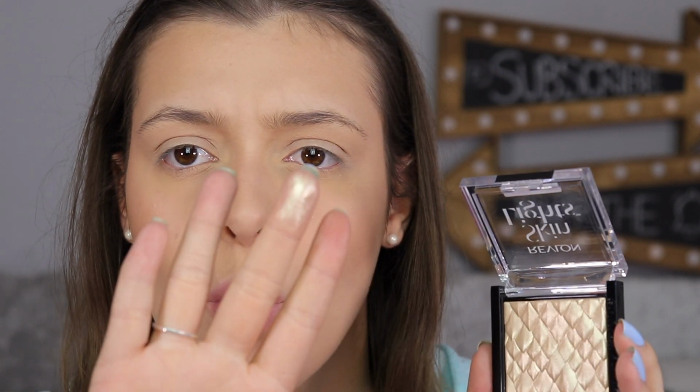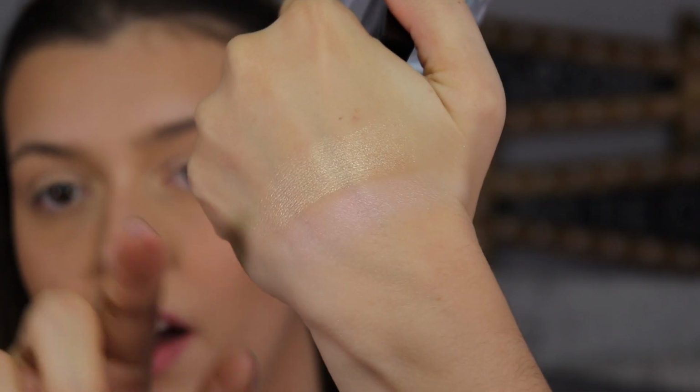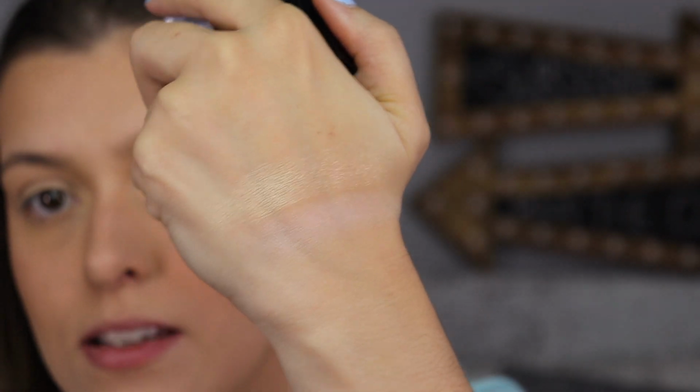I'm really excited to touch this. Ooh, that looks so nice. Can you see this on camera? Please tell me you can see how, that's not even justifying on camera how nice it looks in person. It's a golden highlight. Oh my god, that looks so silky on the skin. It's not metallic by any means, it's just glossy looking. Can you see? Oh yes.